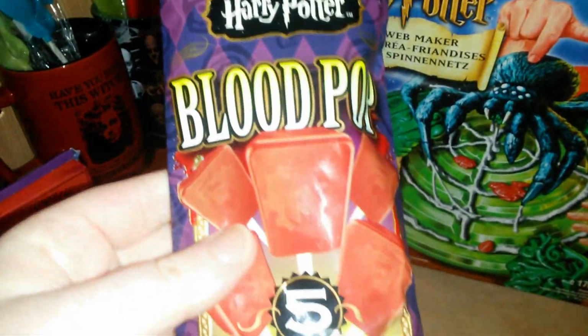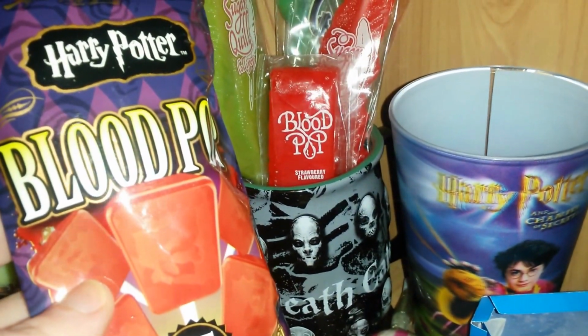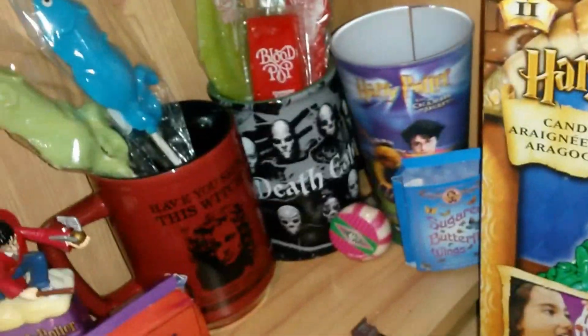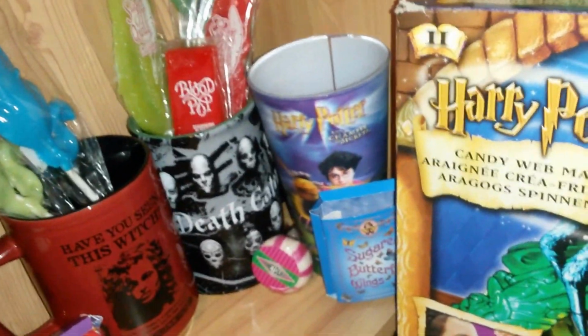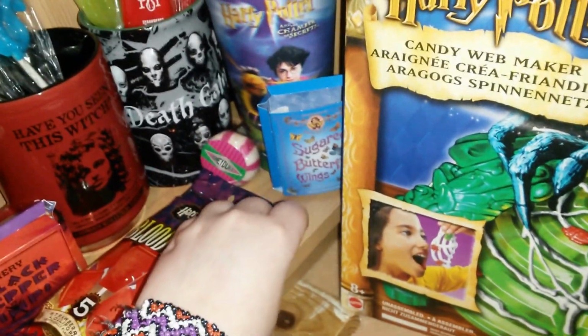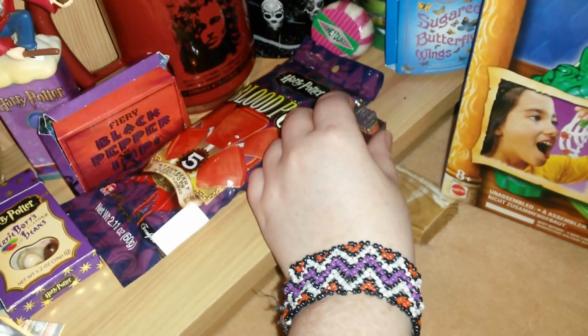But I'd been looking for these for ages. And if I just compare with you, that's the old packaging and that's the... I think that blood pop at the back is currently the only blood pop you can buy in the shops. Well, in the Warner Brothers studio tour. I don't know if you can buy it anywhere else, but I assume you can in America. So that's the blood pops, and I waited a long time to get those, and I did finally get them, so I was happy with that.